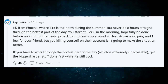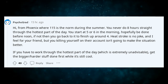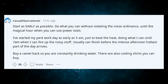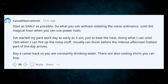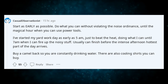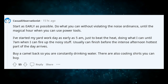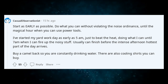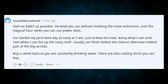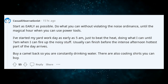If you have to work through the hottest part of the day, which is extremely unadvisable, get the bigger, harder stuff done first while it's still cool. Start as early as possible. Do what you can without violating the noise ordinance, until the magical hour when you can use power tools. I've started my yard work day as early as 5 AM, just to beat the heat, doing what I can until 7 AM when I can fire up the noisy stuff. Usually can finish before the intense afternoon hottest part of the day arrives. Buy a Camelback so you are constantly drinking water. There are also cooling shirts you can buy.